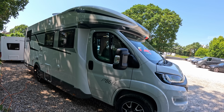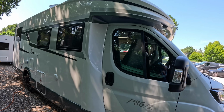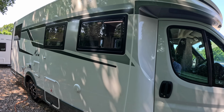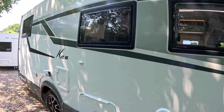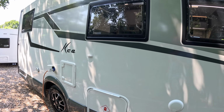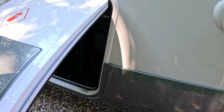You can opt for a version that will travel and sleep with 4 people, but that takes you up to 4,400 kilograms and you need a C1 license. It also gives you automatic transmission, whereas this one's a manual. So it just depends what you want really. If you just want it for 2 people and you want to drive on a standard license, this will allow you to do it. If you want the extra payload, you can have it.